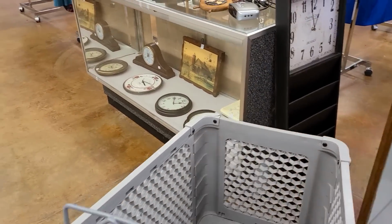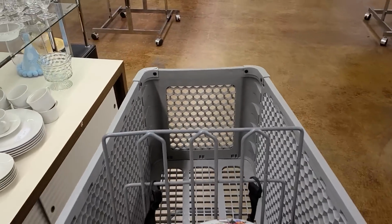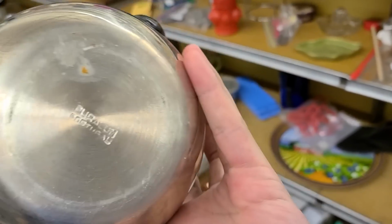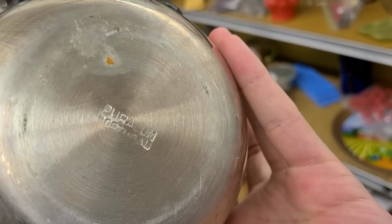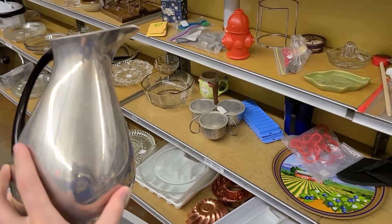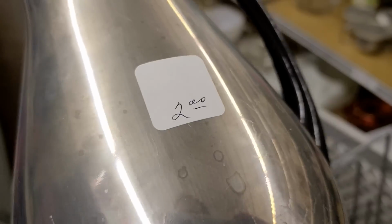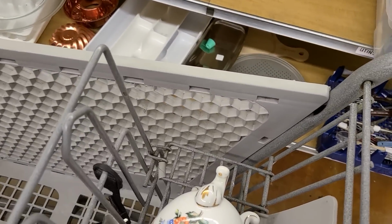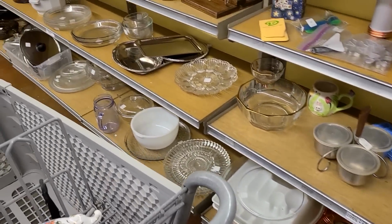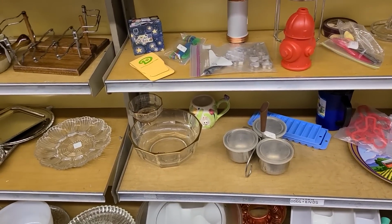Yeah, there's the other clocks. Lots of clocks. Kind of cool. Looks really mid-century in form. And it is P-U-R-A-L-U-M, Portugal. I like that. It's $2. So for $2, I'm gonna go ahead and get that. I like it. It's not a huge money maker. I'd probably sell it for 12 to 14, but it's hard not to.